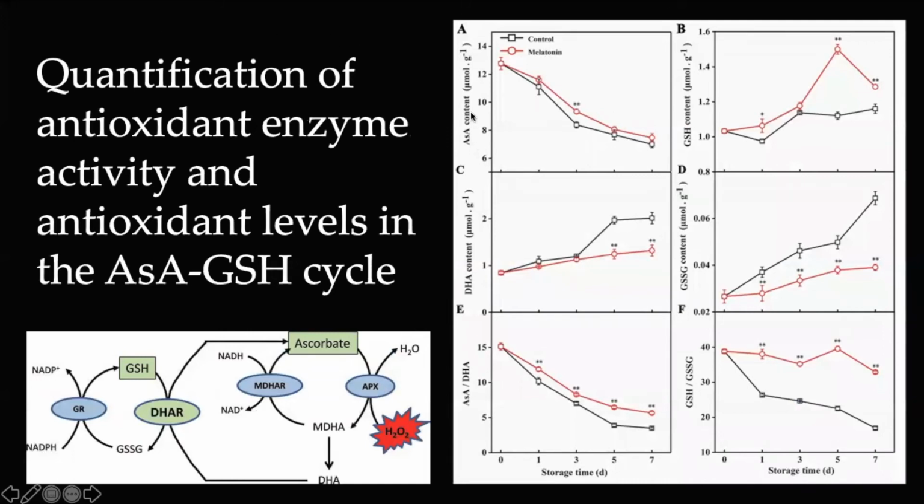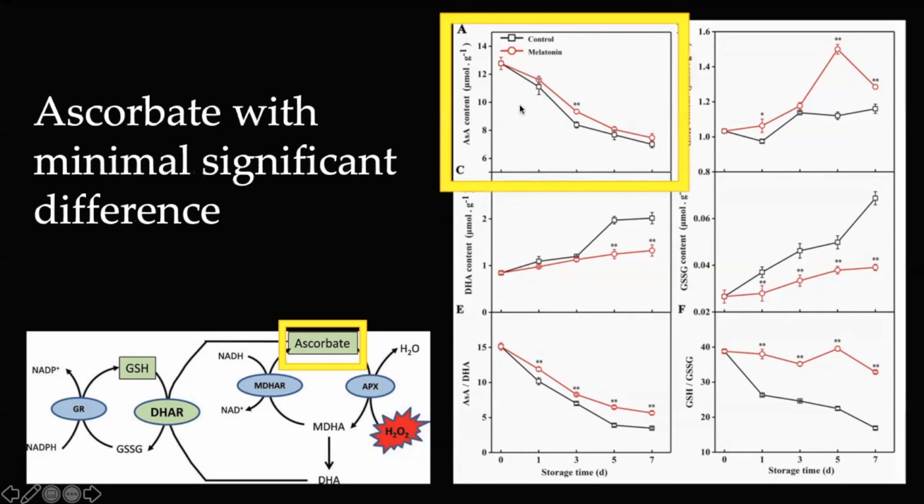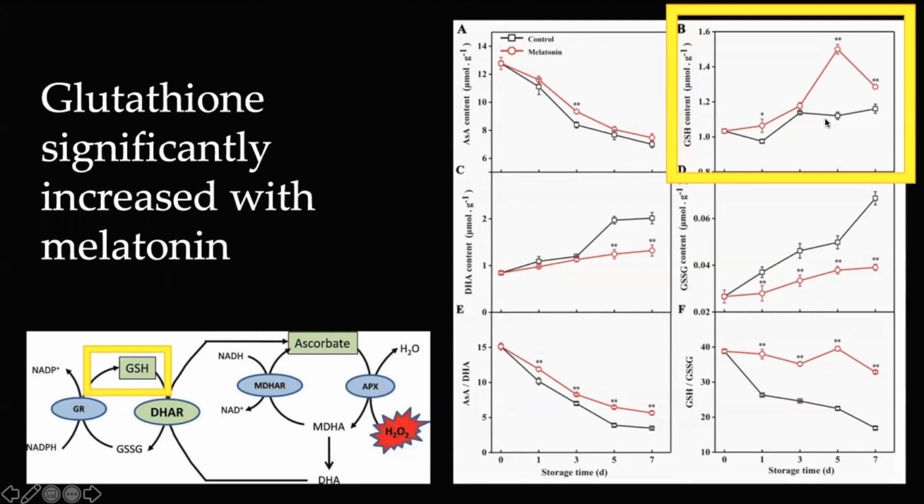So the top one is ascorbate content. We've seen the melatonin treatment. They're pretty similar throughout. At day 3, there's one time point where it's pretty significantly different, but honestly, the concentrations are pretty much the same. Now, if we look at glutathione content in the melatonin treatment, there seems to be a big spike at day 5, and then by day 7 is pretty significant as well. Now, we've seen this one, so this is our ascorbate, and there's not really a difference. So this is where it is in the pathway. Minimal significant difference. Like I said with the glutathione, well, yeah, significant increase here. And so in this part of the pathway, there seems to be a lot in the melatonin treatment.